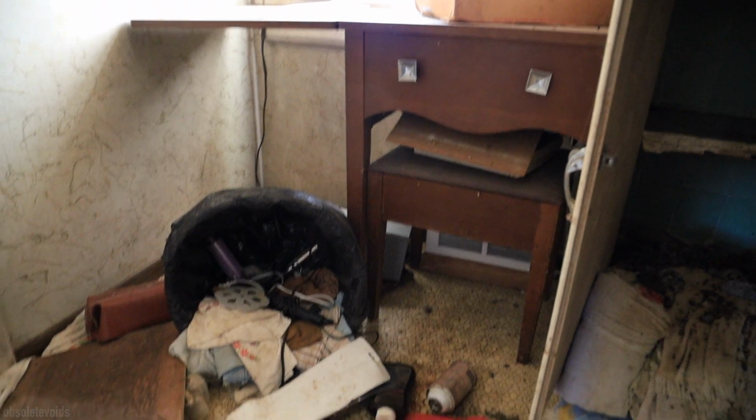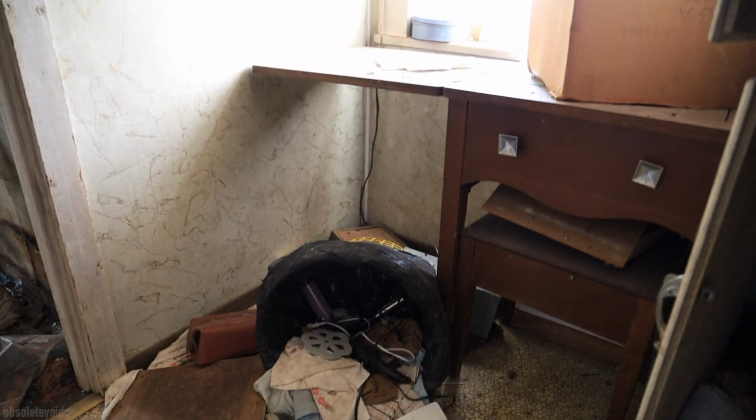So here we are inside of the bathroom. There's a pretty big shower. Doesn't have a bathtub though. Got this cute little desk over here just hanging out in the bathroom. Maybe that's where they did their makeup or they sewed there because it looks like a sewing table, but kind of strange to have a sewing table in your bathroom.